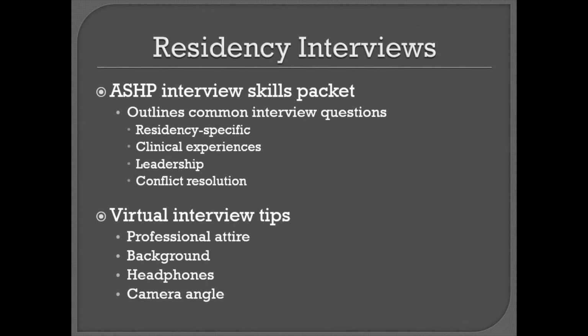They actually go into a lot of detail too, as far as the headphones, whether it's a wireless headset or a wired headset, how large they should be or not, as well as the camera angle too. So very detailed information and resources available online.